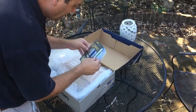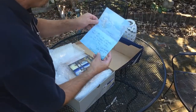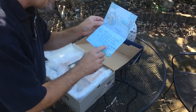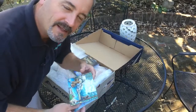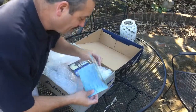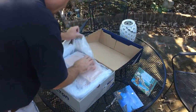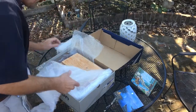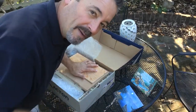So we got a card. Says, hi Chris, hope your parcel didn't get damaged too bad. Take some pics when you get it done. What it is, it's an unfinished, like he built it, but he didn't put a finish on it, and he's gonna leave it up to me to finish it. Cool. Some assembly required. I'll be right back.